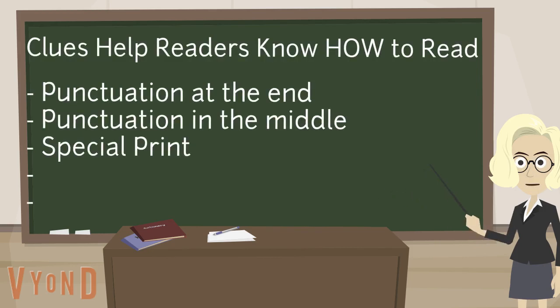Sometimes authors will also use dialogue. They might say that somebody was shouting or someone whispered. When authors use dialogue, they're telling us exactly how something should be read. And we can't forget about pictures. Authors will often use pictures to tell us what's happening in the story. Sometimes you can look at the pictures to see how a character is feeling, and that will help you to know how to read the story.